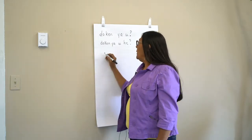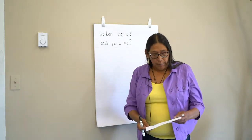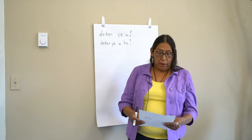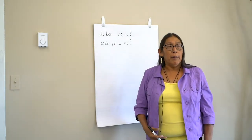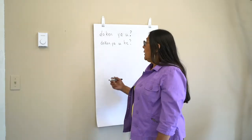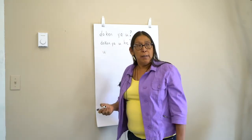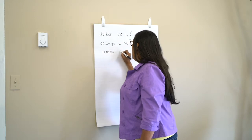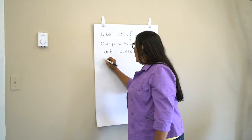This says doken. I'm not your spelling teacher. I'm not here to teach you how to spell. I want to teach you common phrases that you can speak for yourself. So I'm not going to worry about the spelling. If you want to say spell amba washte, I've noticed different people spell amba washte very, very differently. Here is one way. Here's another one.